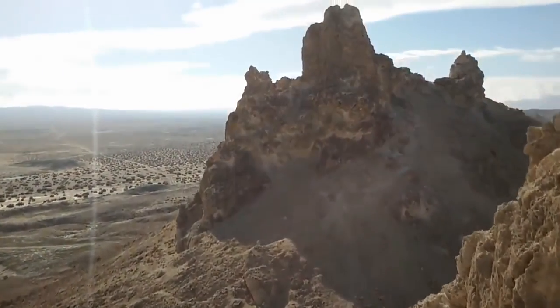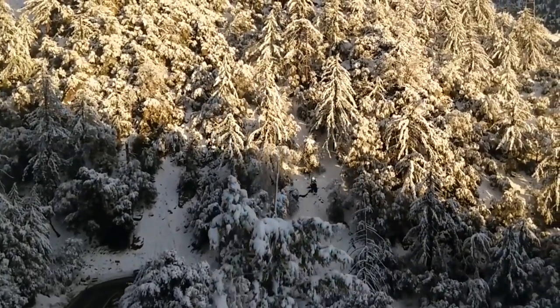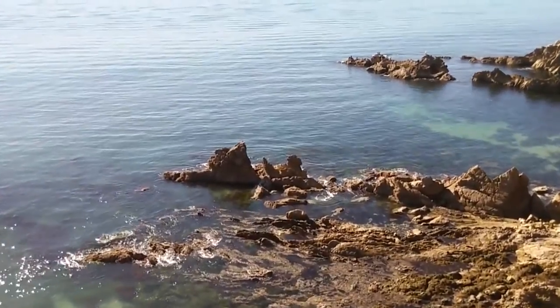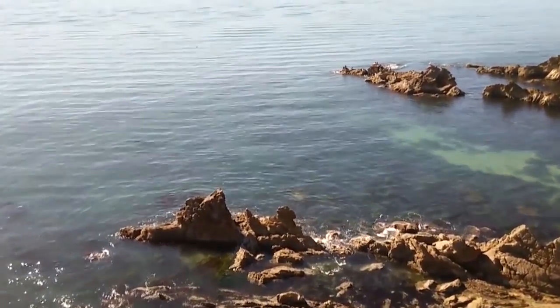Don't just fly the DOBBY around willy-nilly. Look at your surroundings and say, hey, that's a shot I want to capture, and here's how I'm going to do it. Otherwise, you're going to drain your battery, you're going to waste the time you're out there, and you're not going to capture the footage you want. Here's all examples of that.